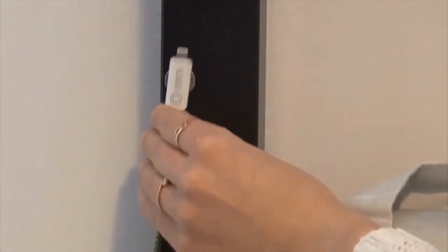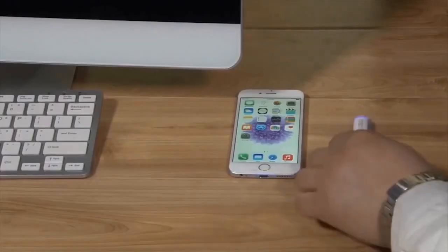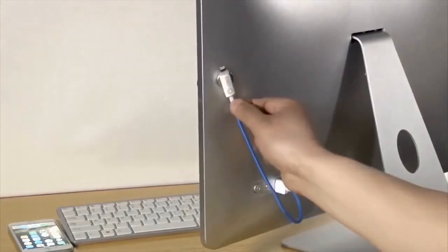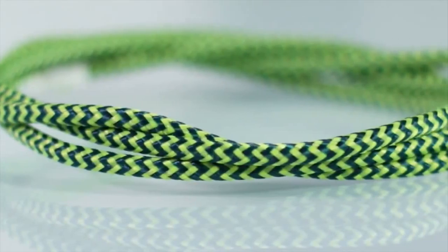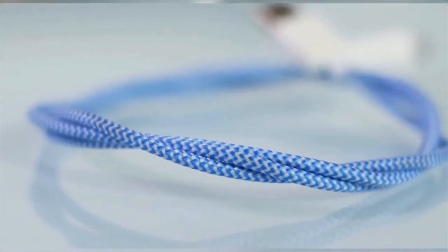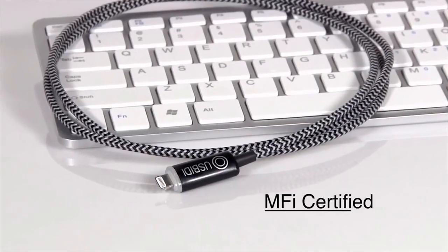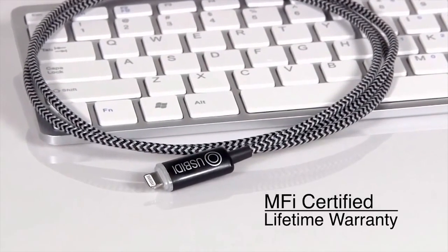Store U-Speedy using its magnetic ends next to your bed, in your car, on your desk, behind your desktop. Each U-Speedy cable comes with a durable and colorful braided exterior, so no more frayed or tangled cords. It is Apple MFi certified, and we back it with a lifetime warranty.